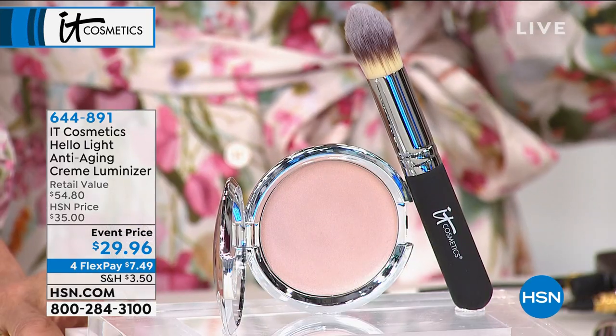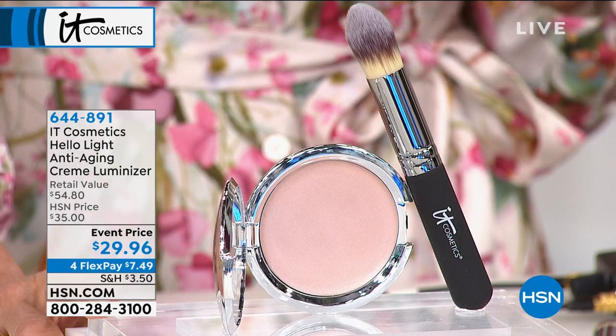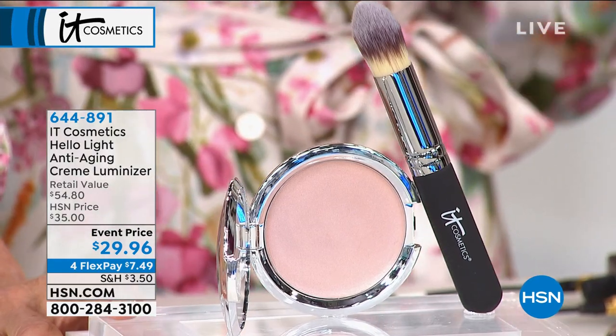Okay, so listen, this is one of my favorite products, and again, you're getting both. Whenever you can put a little bit of illumination just in the highlight, the upper cheekbone, I always love to use it, as I have on right now, a little bit higher up around the outside of the eye area. You are looking at Hello Light, and this is where we go back to talking about how these products are all created by plastic surgeons.